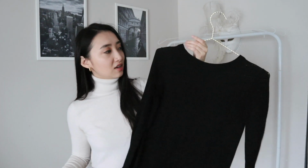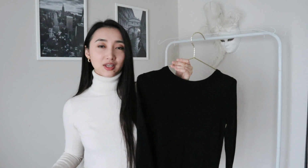This plain sweater, you can wear it on its own or you can layer it on top of a shirt. The purpose of a sweater is to keep you warm, so the most important thing is to pick a sweater made with natural materials like cashmere or wool. If you buy sweaters from fast fashion brands, they are most likely made with synthetic materials like acrylic. They will not keep you warm and will lose shape over time.